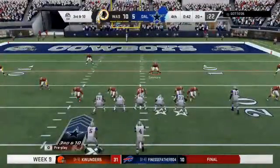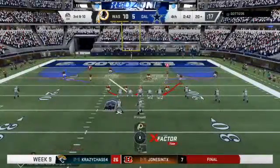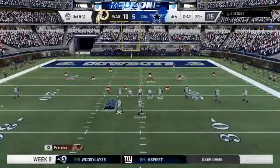Mike, 56. Watch the run. That's it. 56 the mic. 56 is the mic. I'm coming.